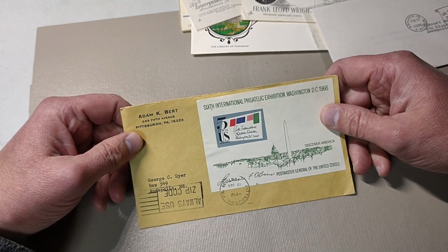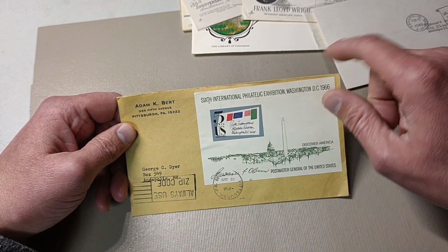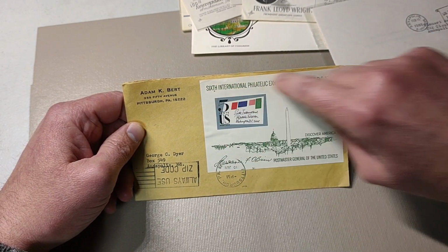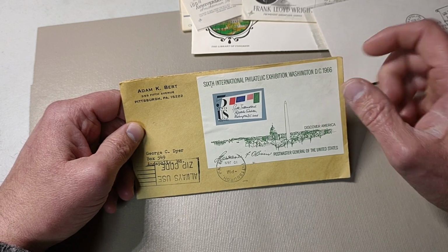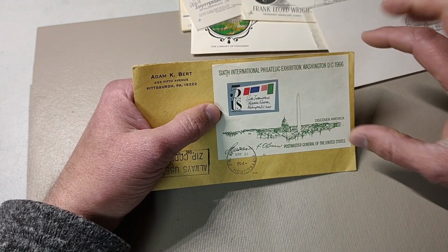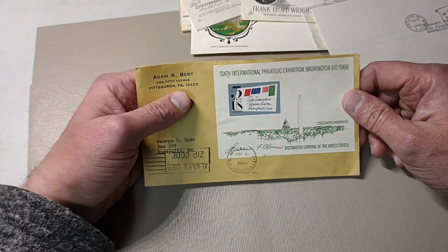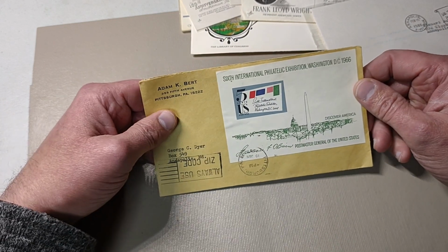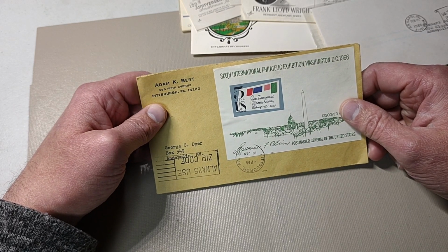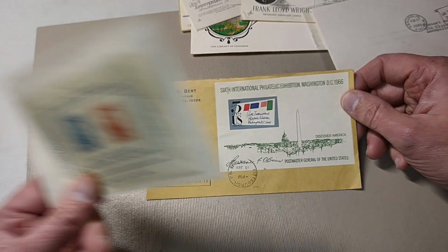This is not a first day cover, but I do have it in my collection. I believe this is one of those things where nowhere on here does it say first day cover, and I'm not sure that it has to. I think it's a cachet, or a stamp with a larger part to it. I had thought it was a first day cover, and if you know exactly what this is, let me know in the comments. But this is for the 6th International Philatelic Exhibition in Washington, D.C. in 1966. That leads up to what I'm going to show next, which is this thing.